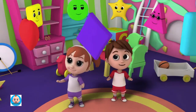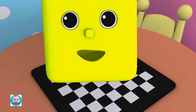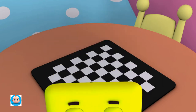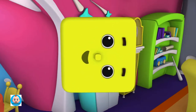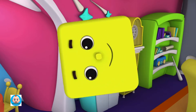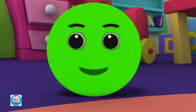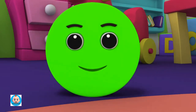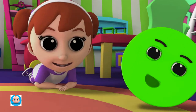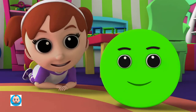Shapes! You can see us everywhere! I'm a square, you can see me everywhere. I have four sides. I'm a square. I'm a circle, I go round and round and round. I have only one side. I'm a circle, round and round.